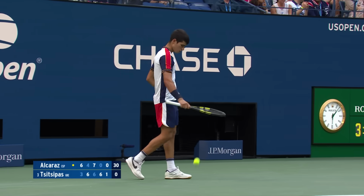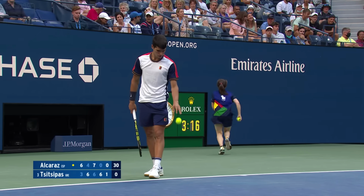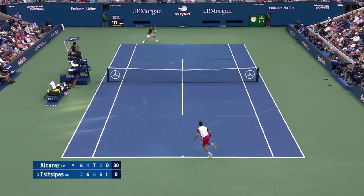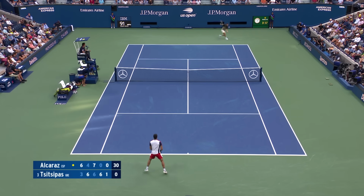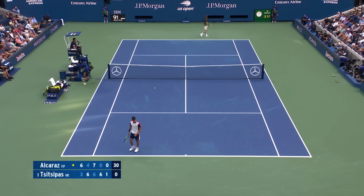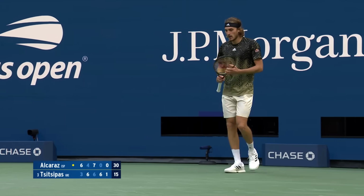Tsitsipas' other 5-set match this year, of course, was earlier this week against Billie, which he came through. So a good record in the 5-setters this season. He's won 4 out of 5. Good percentage. Just keeps his head so level. Always knows that his athletic ability and all the work he does on his fitness keeps him in it. Just a little bit slow getting up to that shorter ball. 30. Nice change of spin there and pace from Tsitsipas.